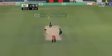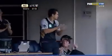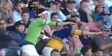91. Oh, it's going to go down the ground for 4. He's going to miss out on the fastest 100, but he goes to 99. They're loving it everywhere. Beautiful batting. Oh, so close. So close, but this was brilliant.